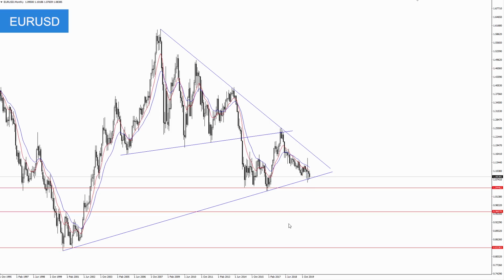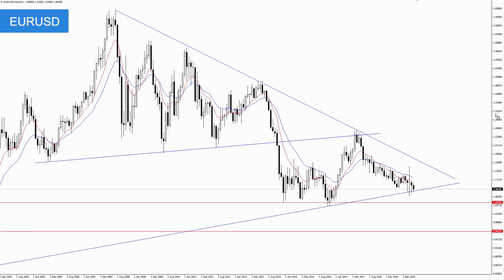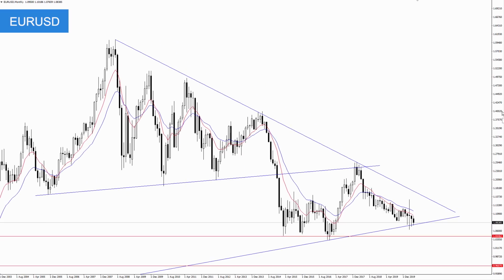So as I've said recently, I still think that it's going to take a monthly close below this trend line in order to expose 105 and also 96. So we need a monthly close. That could be May, June, July, whatever it might be. We need a monthly close below this level to confirm the breakdown and expose 105 followed by 96.